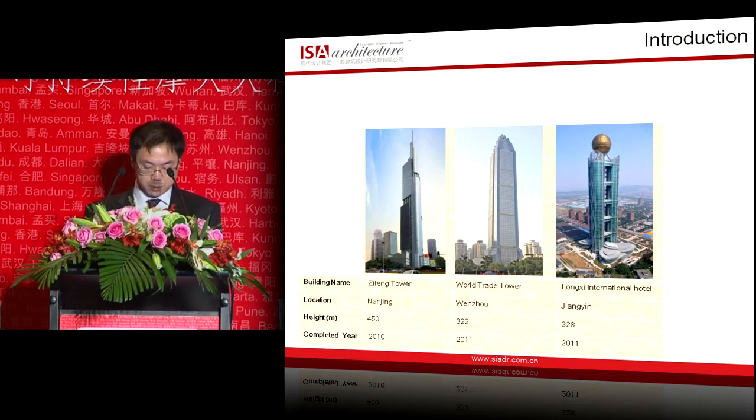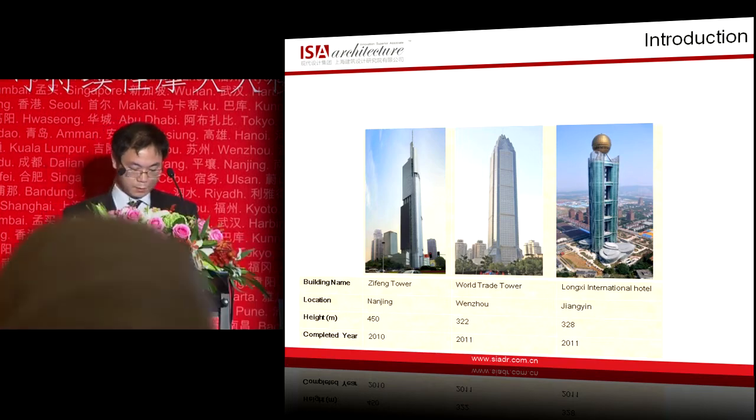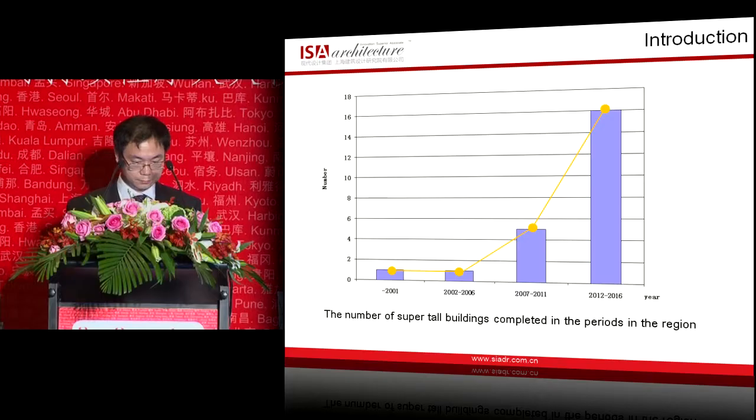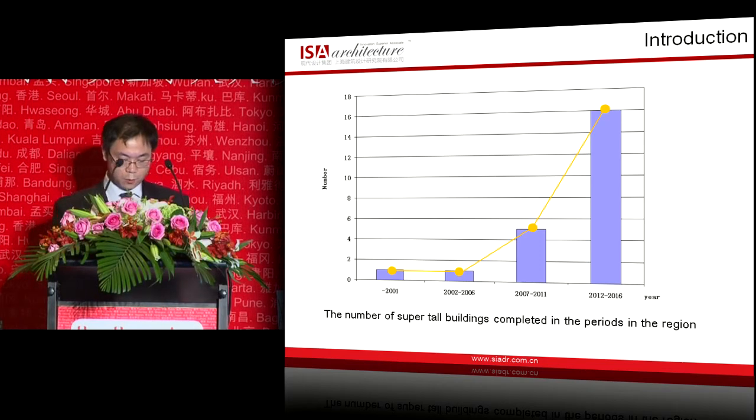There are some latest completed projects: Nanjing Zifeng Tower, Wenzhou World Trade Center, and the Longxi International Hotel. This table lists the 16 Supertall buildings which will be completed in the next 5 years, including the Shanghai Tower. From the analysis of the number of Supertall buildings, we can see that the number in this region has increased rapidly, from only 1 ten years ago, increasing by 5 in 10 years, and will be 16 in the next 5 years.